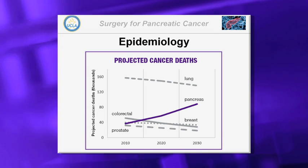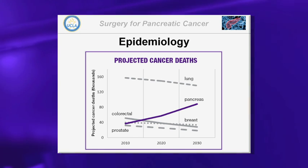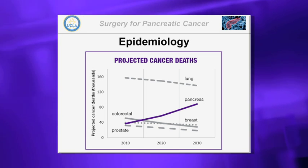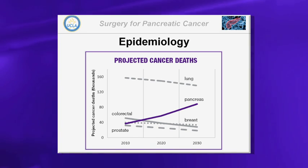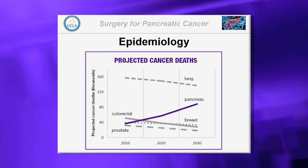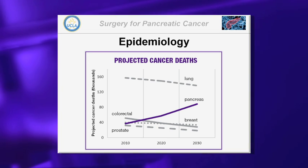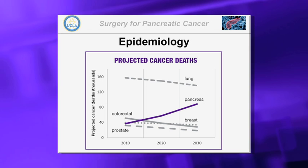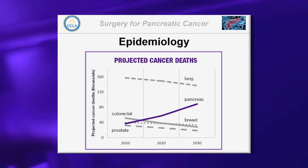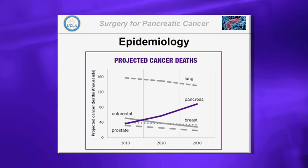It is not a proud statistic, but pancreatic cancer, in terms of cancer-related deaths, is rising from number 4 and by 2020 is predicted to be the number 2 cause of cancer-related deaths after lung cancer. This is because of an increasing incidence and also a relatively stable survival rate for pancreas cancer. The survival for lung cancer, breast cancer, and colorectal cancer are all improving, and that is why these statistics are changing.